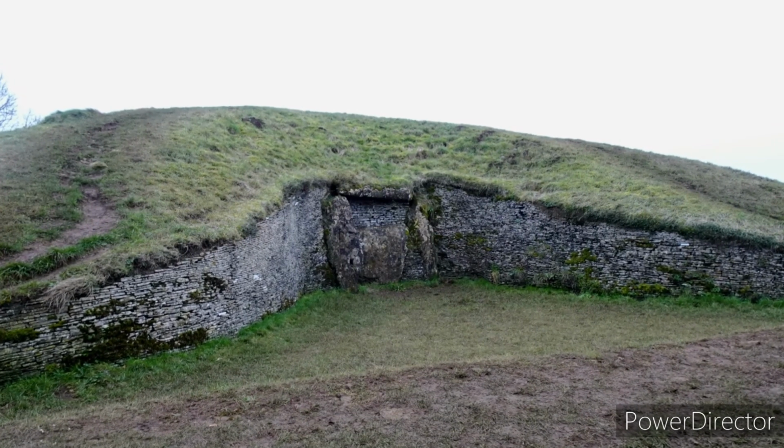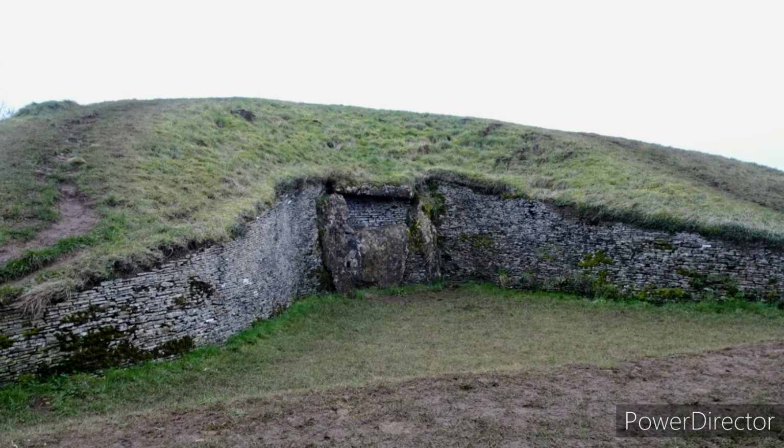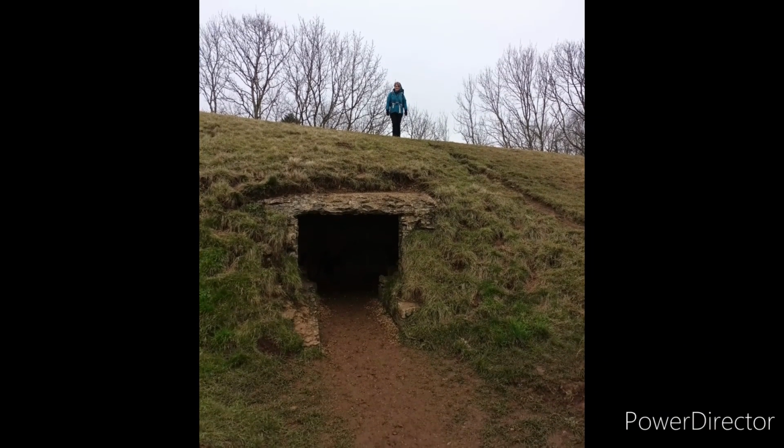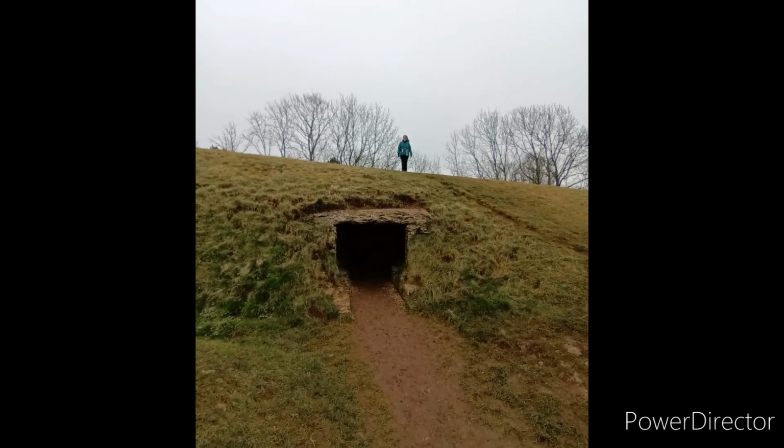Belas Knap is en route on the Cotswolds. I was only here a few weeks ago, but it was really nice to reconnect to this sacred burial ground.